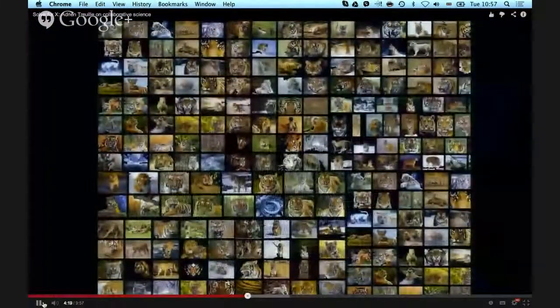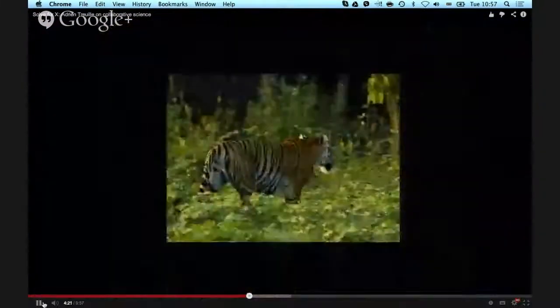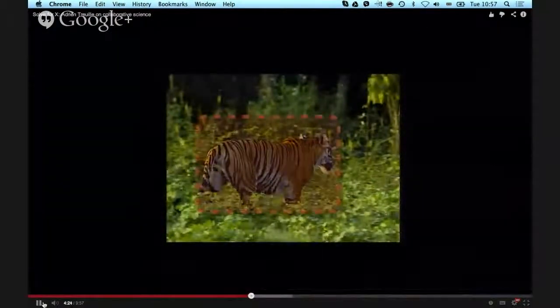So we all know that we're in the midst of the big data revolution, and it's very real. And the question is, what role do humans have to play in this type of computer science? And so to make this more concrete, suppose I gave you 1 million images, and I asked you to use them to train a computer to find an object in the image. So for example, find this tiger inside this image.